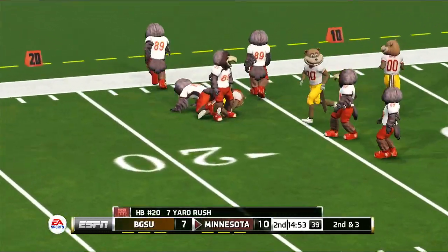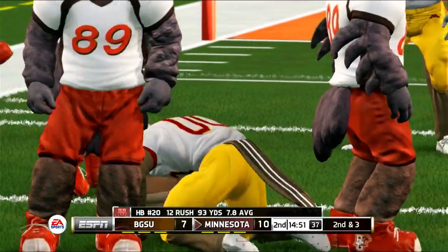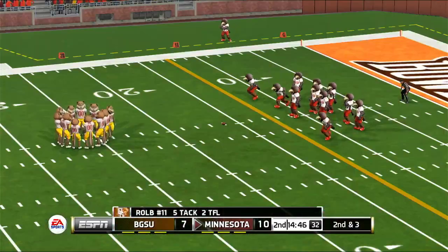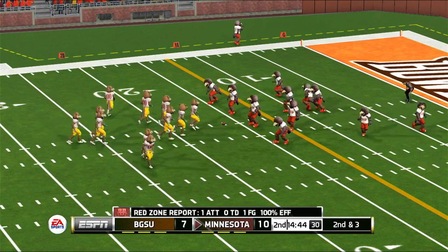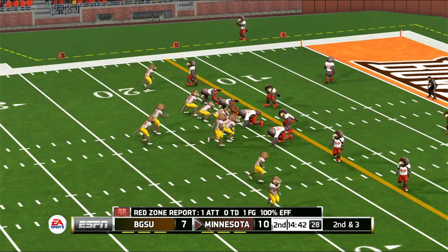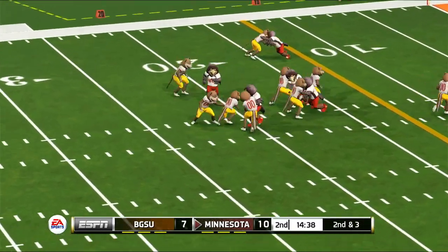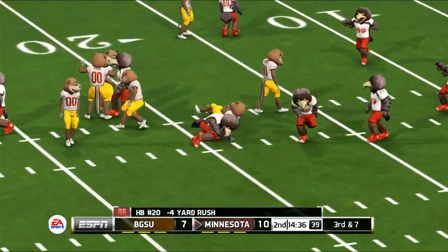Nice run there as they work the outside. 7 yards there on the option pitch to the halfback. They need about 3 yards to get the first here on second down. Down he goes at the 20-yard line.